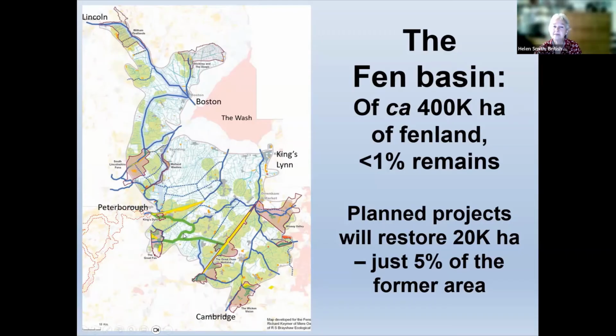But this isn't going to be enough because with sea level rise, a lot of this area is below sea level, and we don't expect it to have a very long-term future as freshwater habitat. So we've got to be looking for more, bigger, better, joined up Lawton-style nature reserves, further inland, further north, right up to Scotland.